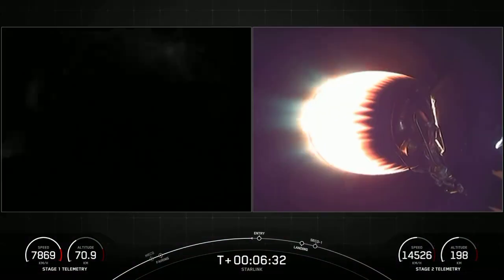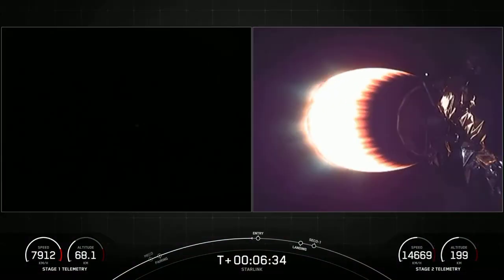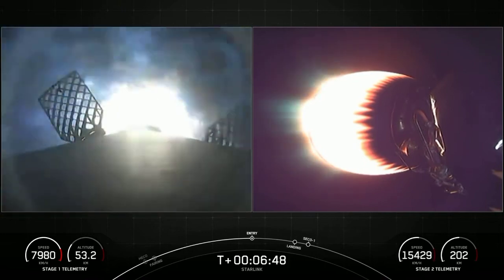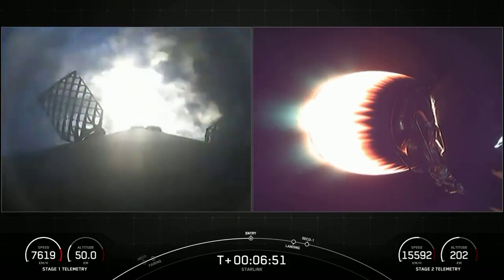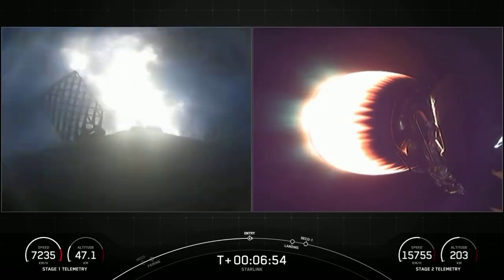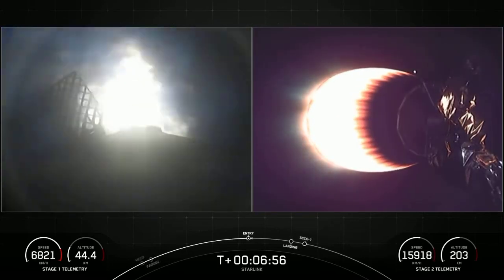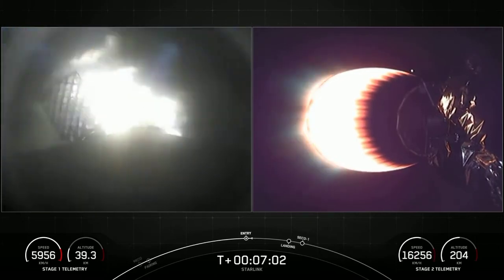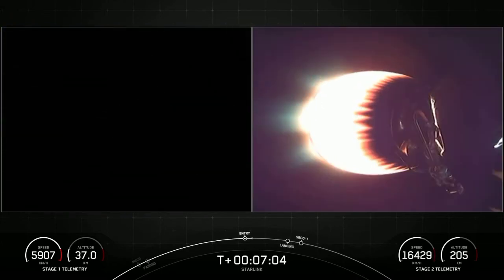Now, as stage 1 entry burn startup. There's the start of our stage 1 entry burn, 20-second burn. Both vehicles are following nominal trajectories. Stage 1 entry burn shutdown. We did just have a successful stage 1 entry burn.